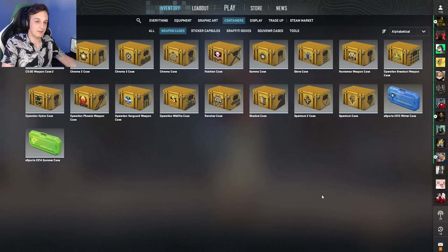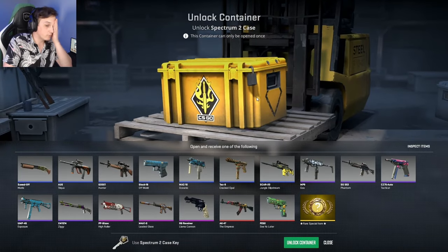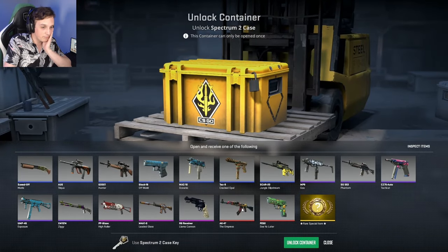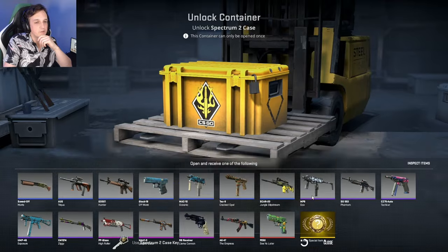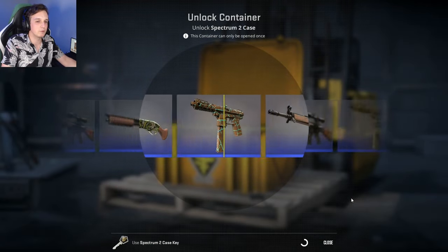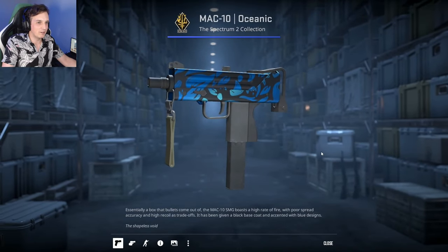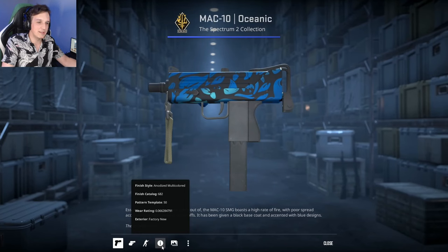Spectrum 2 is the next case on our agenda. Spectrum 2. AK-47 Empress, P250, see ya later. I don't think I ever dropped anything good out of this. I think we traded up to the Empress once, and that's about it. Can we get something good? This one I wouldn't mind getting a red out of. This one would definitely be a good red to get. Ah. Oof, MAC-10 Oceanic. Is it factory new at least? Hey, at least it's factory new.